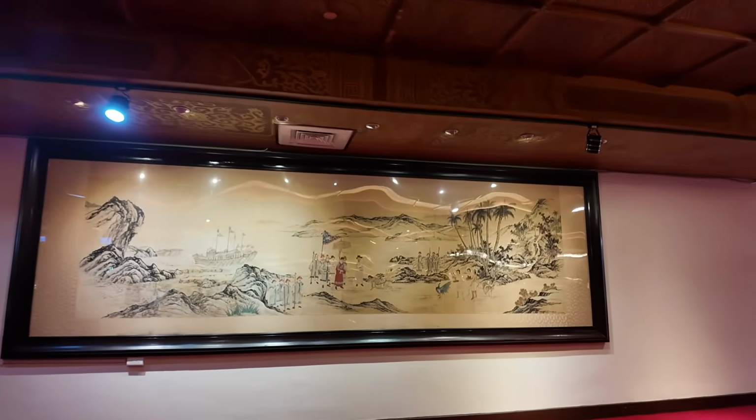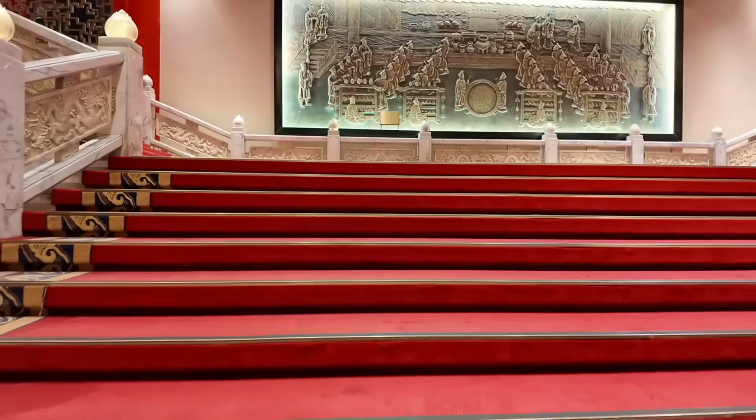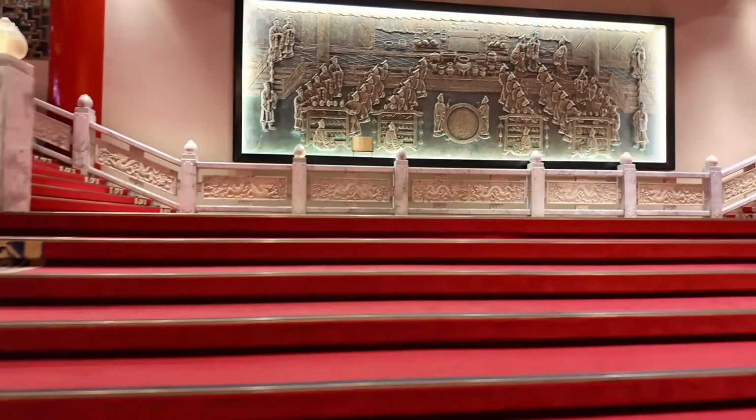Now, the story is Chiang Kai-shek wanted to have a place to receive all of the top officials from foreign countries. And then he's like, let me just build this grand palace. It's like 13 stories high to impress the foreigners, you know? And he built this place.